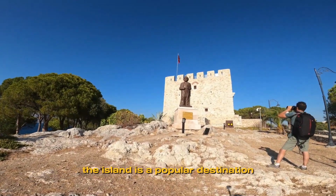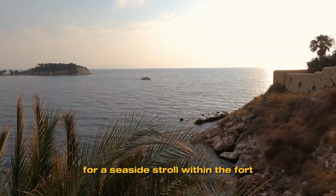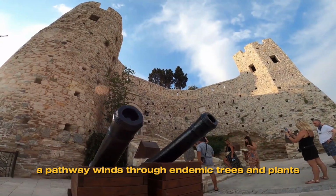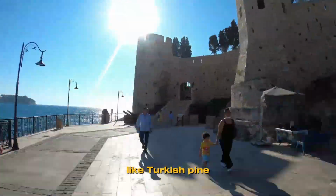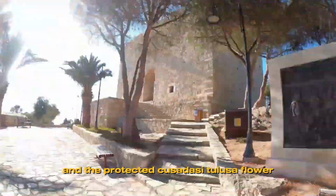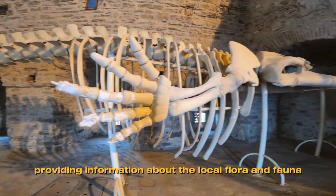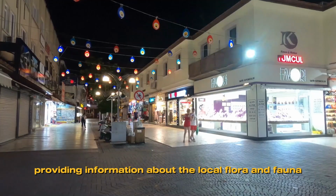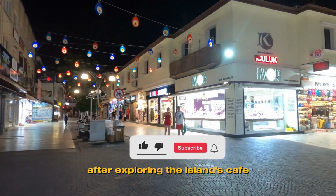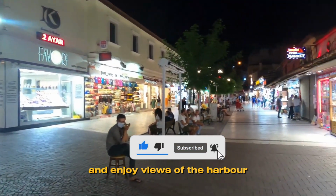The island is a popular destination for a seaside stroll. Within the fort, a pathway winds through endemic trees and plants like Turkish pine and the protected Kusadasi tulusa flower, with signboards along the route providing information about the local flora and fauna. After exploring, the island's cafe offers a great spot to relax and enjoy views of the harbor.